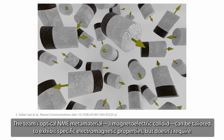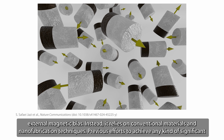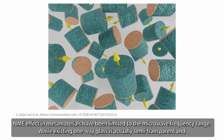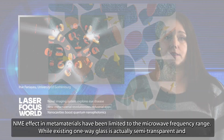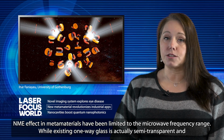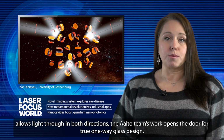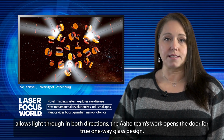The team's optical NME metamaterial, a magnetoelectric colloid, can be tailored to exhibit specific electromagnetic properties, but doesn't require external magnetic bias. Instead, it relies on conventional materials and nanofabrication techniques. Previous efforts to achieve any kind of significant NME effect in metamaterials have been limited to the microwave frequency range. While existing one-way glass is actually semi-transparent and allows light through in both directions, the Aalto team's work opens the door for true one-way glass design.